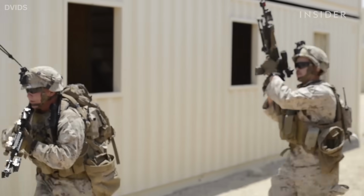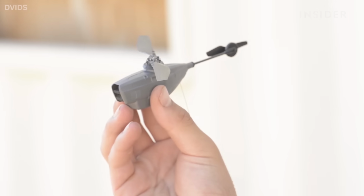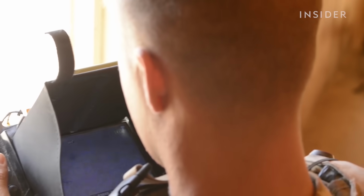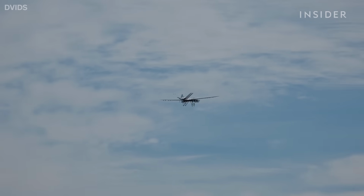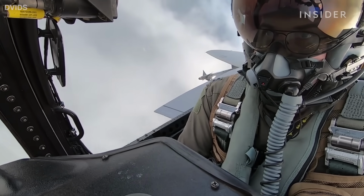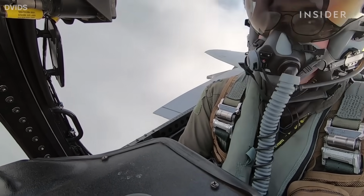A number of militaries around the world are already using palm-sized Hornet drones for surveillance. This ability to loiter over a target and collect intelligence and surveillance and reconnaissance is really powerful. And deploying a drone in combat is far cheaper and carries fewer risks to pilots than a manned jet.